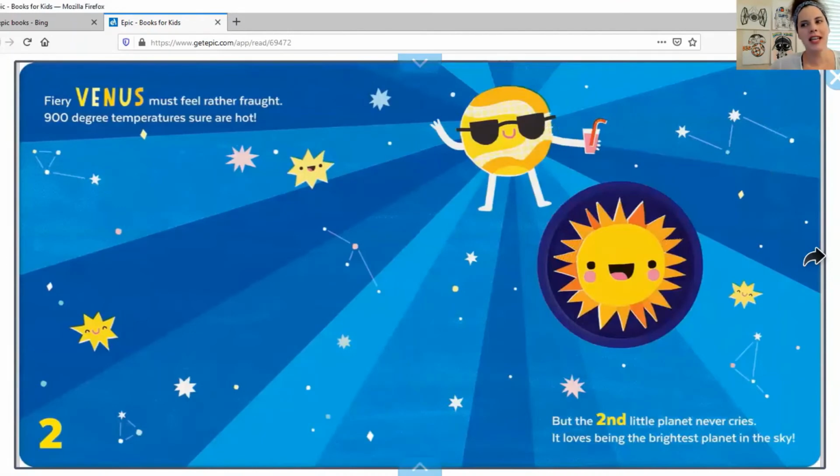Fiery Venus must feel rather fraught. 900 degree temperatures sure are hot. But the 2nd little planet never cries. It loves being the brightest planet in the sky.